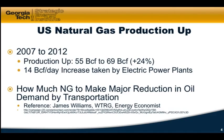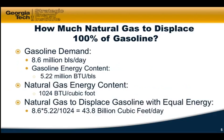So let's see how much it would take. And here I want to reference James Williams of WTRG, who is an energy economist over in Arkansas. He did a newsletter study that I'm basically tracking here and getting a lot of information from. He got the raw data like I do from the Energy Information Administration, and I agree with the data source. So he's got a few more explanatory notes in that newsletter.